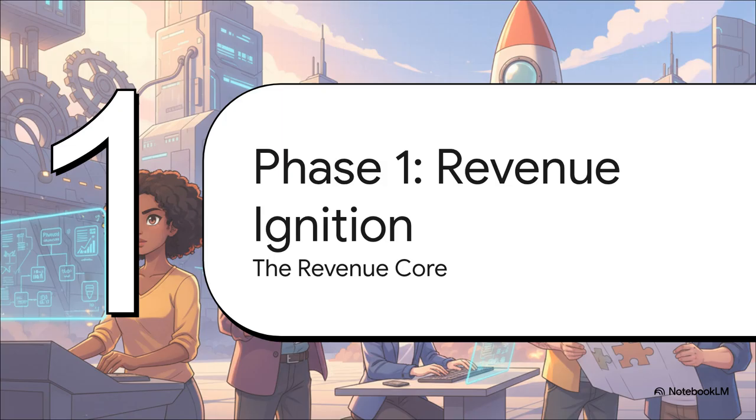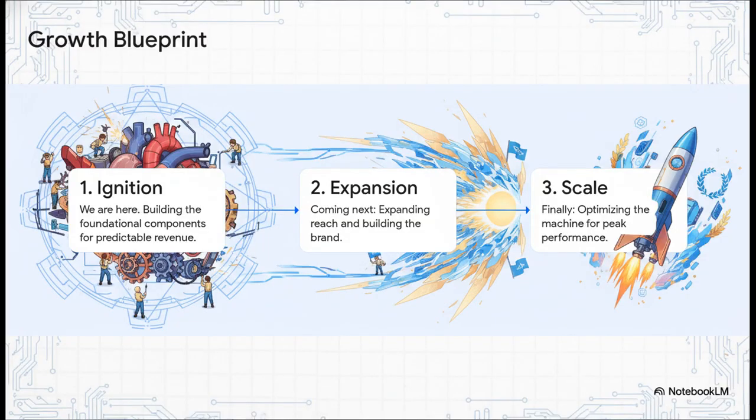And that brings us right to phase 1, revenue ignition. This is all about the foundational parts of that engine. The goal here isn't just to get busy. It's to create that initial spark, that fuel that leads to predictable, scalable revenue. We're starting at the absolute core. This first phase is non-negotiable. Get this right, and you're building a machine that's profitable from the get-go.